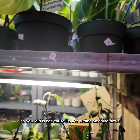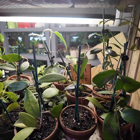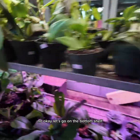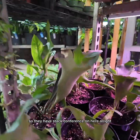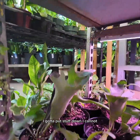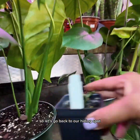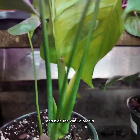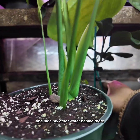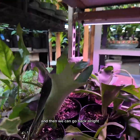No, your girl is bad because I'm not putting anything down. No. Okay, let's go on the bottom shelf. So they have staghorn ferns down here. All right, I gotta put stuff down. I cannot do the recording. So let's go back to our hiding spot. Hide vanilla orchid. Hide a little bit of water behind there, and then we're gonna go back.